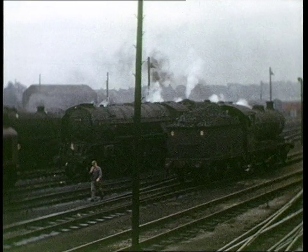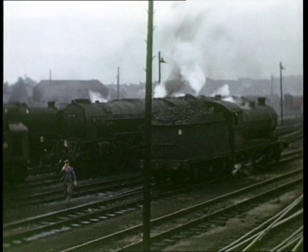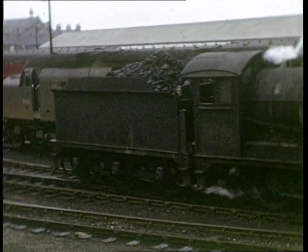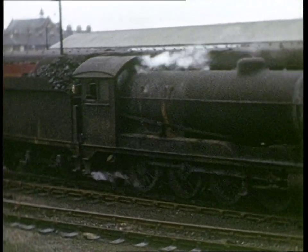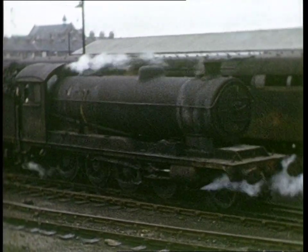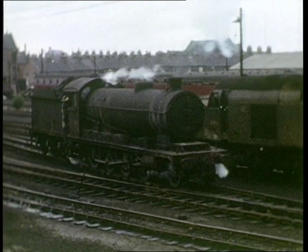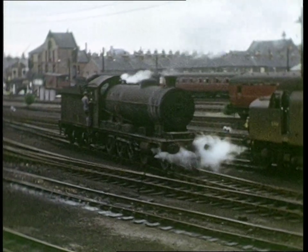130 of these engines were built for the Great Central Railway from 1911 to 1920, and the design was chosen as a standard for the Railway Operating Division in the First World War. The London and North Eastern Railway bought 273 from the War Department.